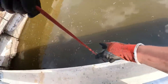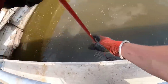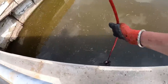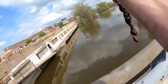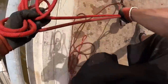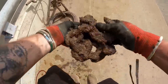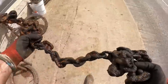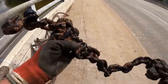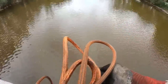It's coming. Whoa, this one's really heavy. Whoa. What the heck is that? Whoa. Dude, whoa, man. What in the world is this one? What? Dude, wait till you guys see this. Holy smokes, man. This is a big old chain that's all rusted together. Holy cow, that thing has been down there forever, man. Look at that. Oh, there it is, dude.